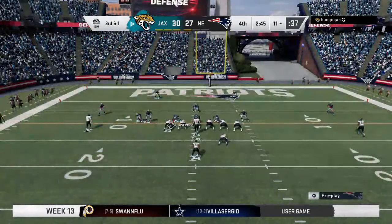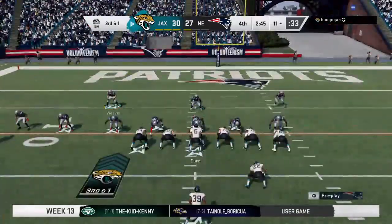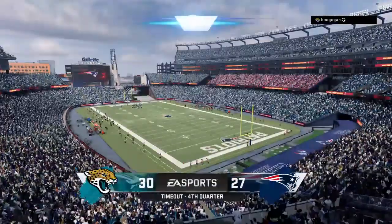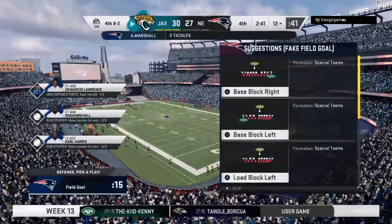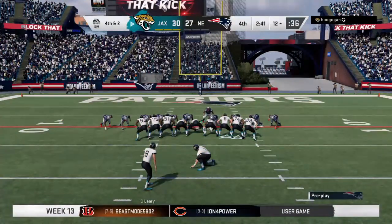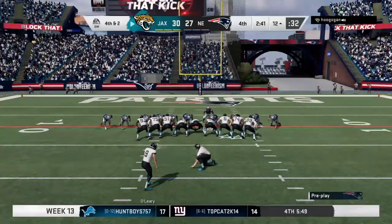There we go, 3rd and 1. Gut check time on both sides. A run here with Lynch. Call it no gain there, and it leads to a 4th down. The Patriots will take their 3rd and final timeout. So that will leave them with no timeouts left. Still plenty of time on the clock. We'll see how that affects things here in this 4th quarter.